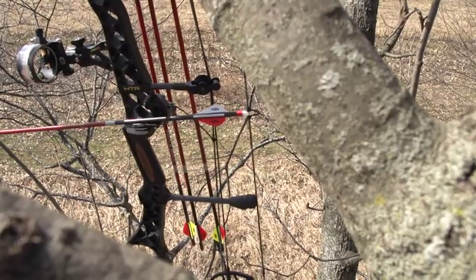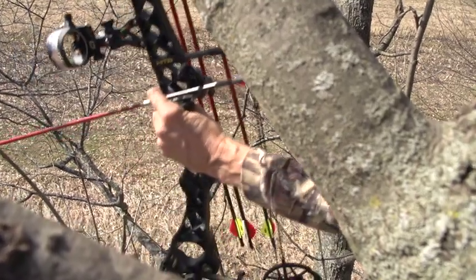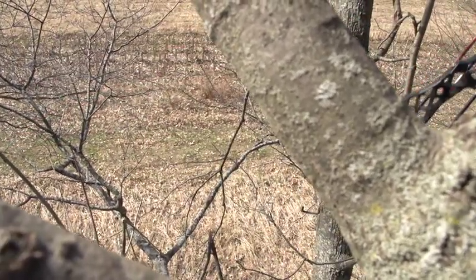If you watch the deer, they will tell you whether they're on edge or whether they're relaxed. When they're relaxed, especially if you got good back cover, you can get away with a lot more movement. Sure, you can't go like this, but you can get away with doing stuff like that a lot more.